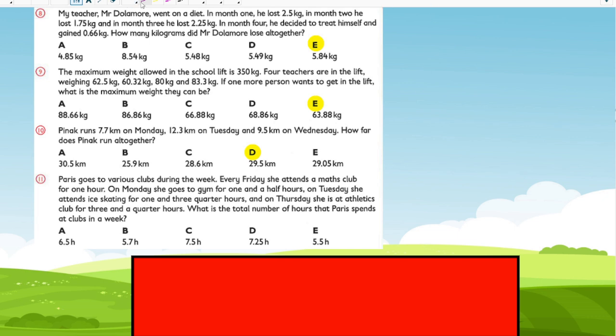So there is a lot of information here. So what we're going to do, we're obviously going to add together all of the hours. So we're going to start obviously with the 1 hour that she attends for the maths club. So I'm actually going to do it as that. And you'll see why in a moment. So we're going to cross out the 1 hour. And this is my trick to make sure that I don't repeat anything or miss anything. On Monday, she goes to the gym for 1.5 hours. So that becomes 1.5. Then on Tuesday, she attends ice skating for 1 3/4 hours.